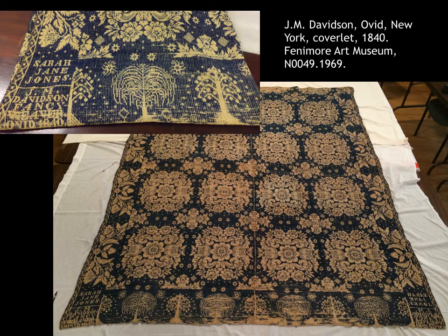For many of the women, coverlets may have been purchased for the occasion of leaving the family home and creating a new household with a husband. Take, for instance, an 1840 coverlet woven by J.M. Davidson of Ovid, New York. Marked on the corner square is the name Sarah Jane Jones, who would have been approximately 22 years old at the time. Though her marriage date is unclear, census records note that her son was born around the same time as the coverlet's weaving, and it is possible the coverlet could have been commissioned to mark a marriage shortly before. Her husband James, 7 years her senior, was a property-owning farmer.